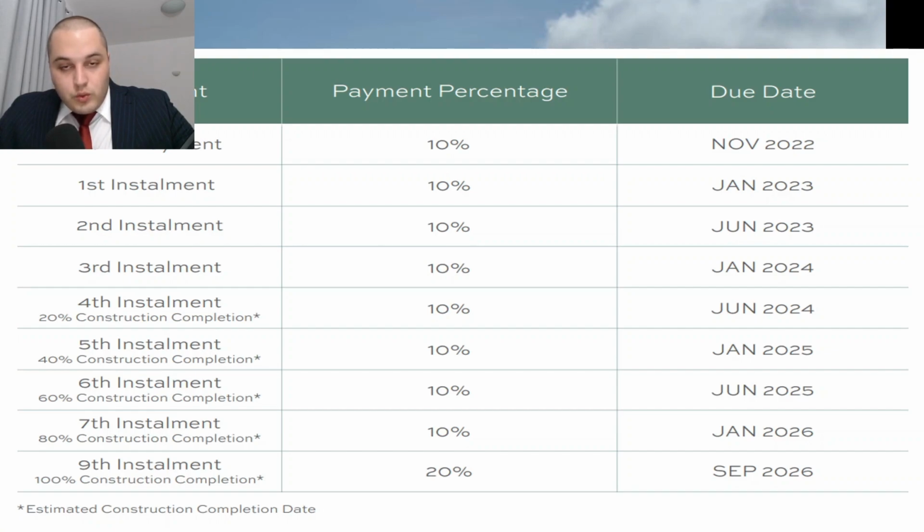While in 2026, when we expect the completion of this building, in January you will pay 10% of the apartment amount, and in September, when the building is 100% constructed and they receive the building construction certificate, you will pay 20%. So the overall payment plan is 80/20. 80% during the construction from now, November 2022, until January 2026, when you have the final payment, this is the completion of 80%. Then, once the building is constructed, you are paying a balance of 20% to actually take over your apartment.